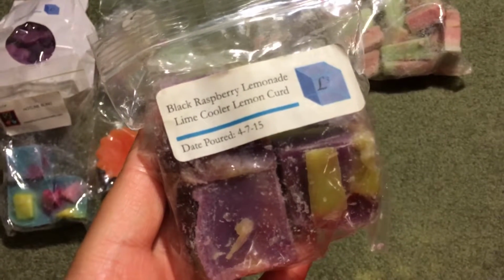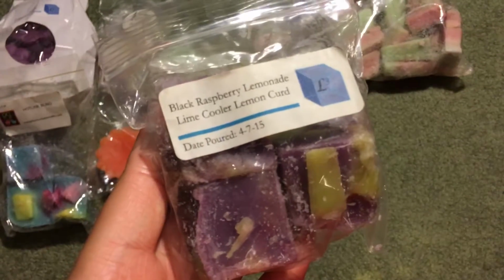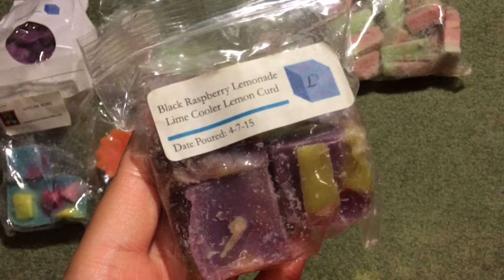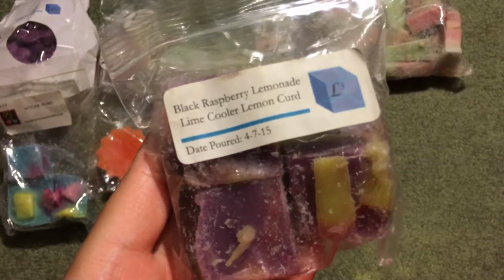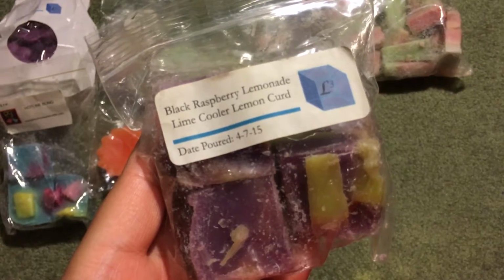But this one, let me see. This one is quite sweet on cold. When you sniff it, it's just quite sugary. It's very much a black raspberry, limey, drinky scent. It's very sweet. However, on warm, I actually really liked it, and I melted only a fourth of it, as you can see. It was so good.